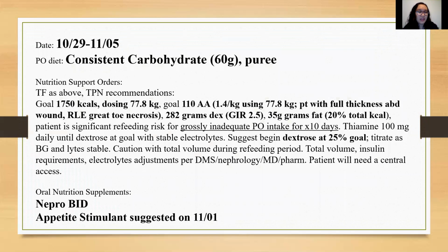We had kept the same 2 feed recommendations as above, but we also wanted to put in TPN recommendations because we felt that at this point it was necessary to have some form of nutrition. For TPN, we had a goal of 1750 kcals at a dosing weight of 77.8 kilograms. We wanted 110 grams of amino acids. We used 1.4, 282 grams of dextrose, and 35 grams of fat. The GIR was 2.5. We had to keep an eye on that because of the diabetes.